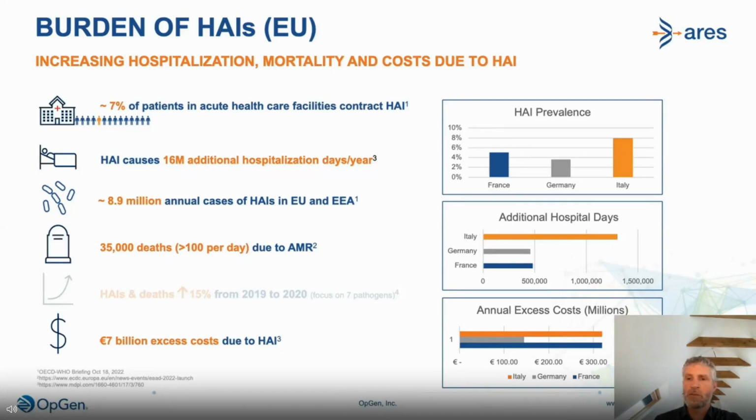Since HAIs can be prevented by hospital surveillance informing a timely hygiene and infection prevention and control action, these numbers suggest that the current standard approach to hospital surveillance is inadequate. Let's therefore take a closer look at routine hospital surveillance carried out today.